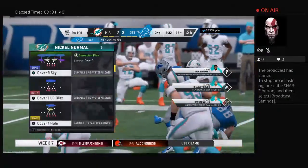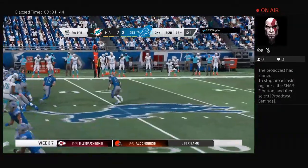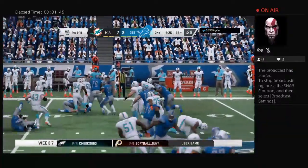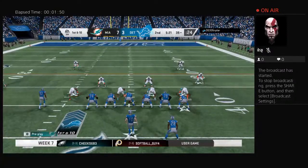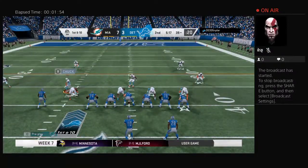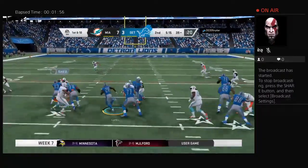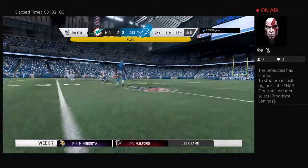A solid pickup of 5 and a very solid 4th down conversion. And defensively, pure frustration. 1st and 10 at the 39-yard line. The 4th down run successful. Now they look to pay it off on 1st down. They'll run it now out of the gun. And he'll be brought down. Oh, that's a face mask.